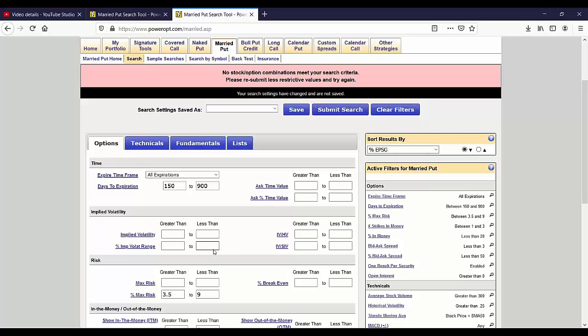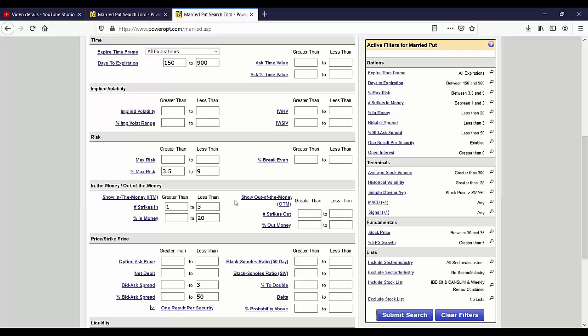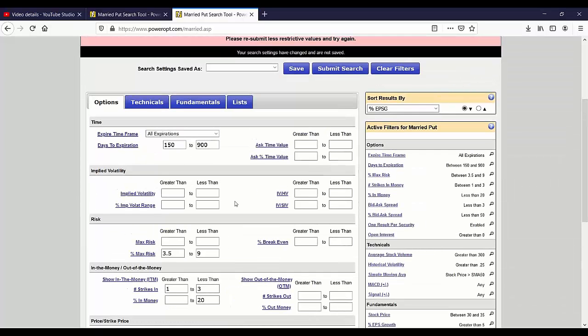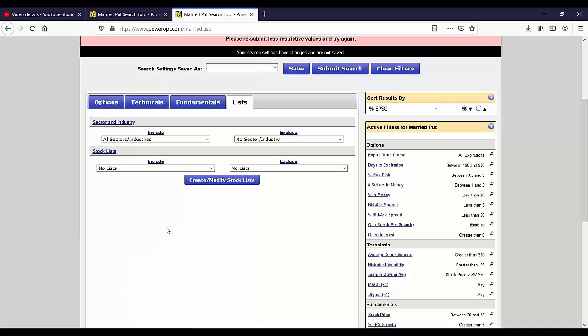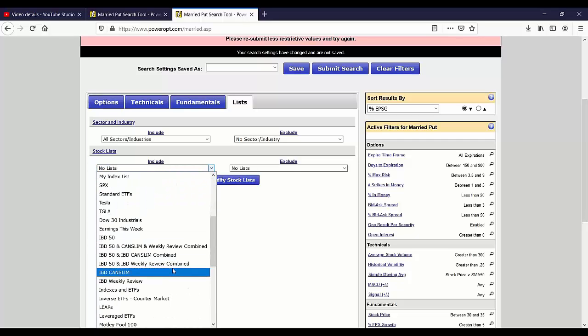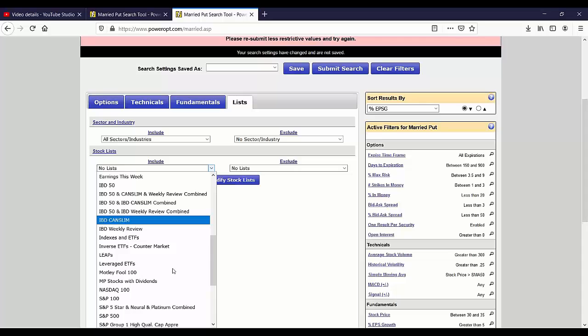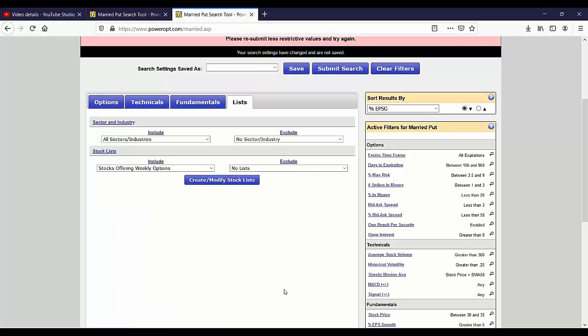What that means is that there's no real good candidates that match our default married put structure in the stock lists we're using in the $30 to $35 range. No problem. Let's open our criteria. I'm going to go in the lists. Okay. We're going to go to no lists. We're going to open up the market. I'm going to do you one better, Edison. I'm going to change the default list that we do prefer to use. And where is it? I know it's here. In our default list, I'm looking for stocks offering weekly options. But what did I do?